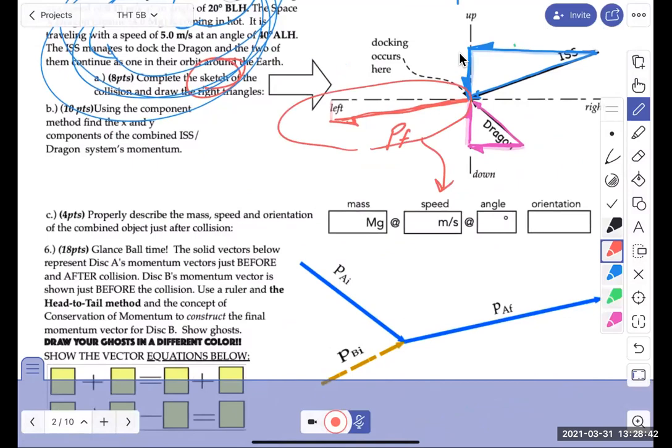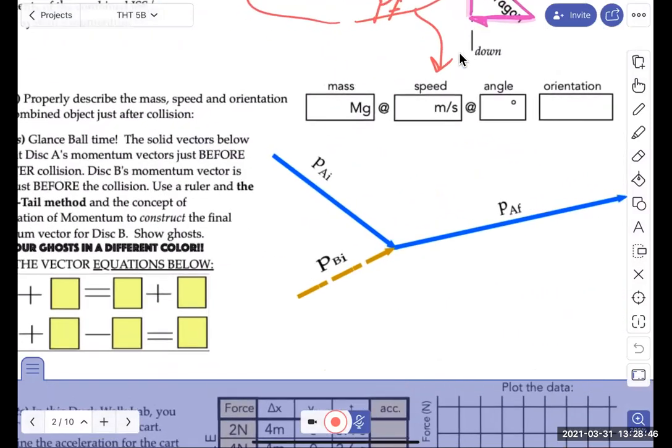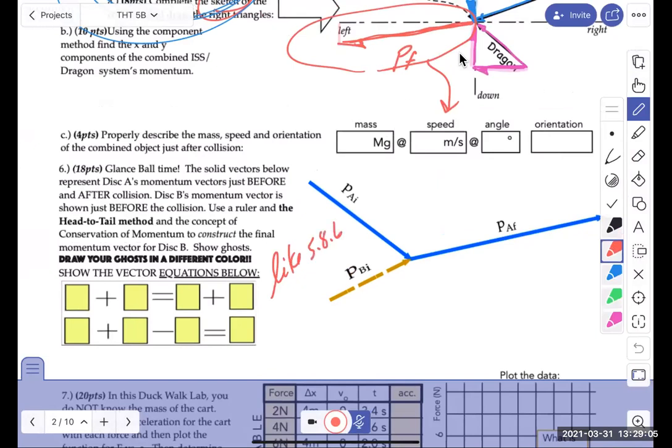All right, so number 6 is a lot like the one we did, well, it's an elastic collision. So it is kind of like the one we did in class on 5.8.6. If you want to look at some template there, this is like 5.8.6, okay?